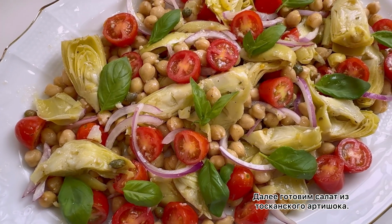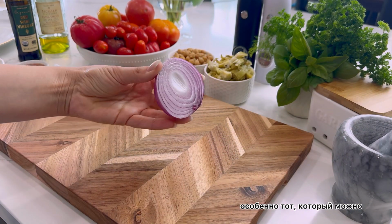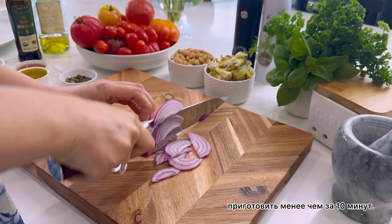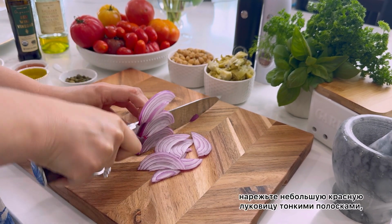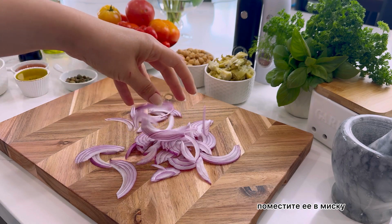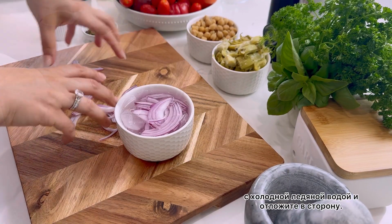Next, we're preparing a Tuscan artichoke salad. I love a good summer salad, especially one that I can put together in less than 10 minutes. Begin with slicing a small red onion into thin strips. Place it into a bowl with cold ice water and set it aside. The ice water will help remove some of that onion bitterness.